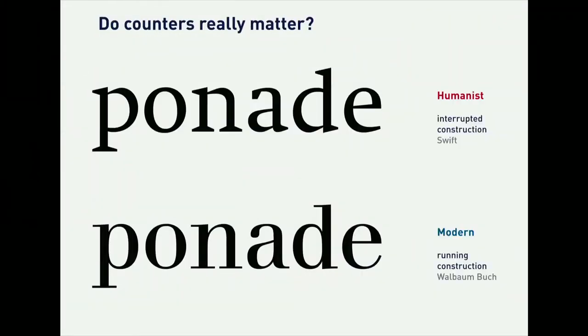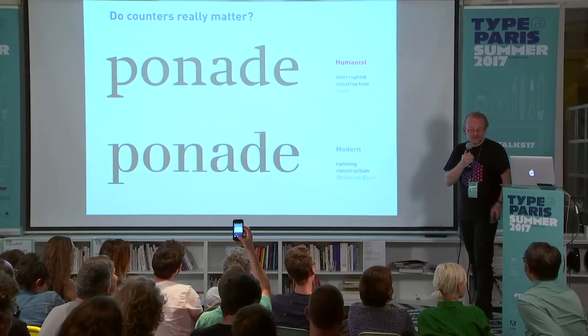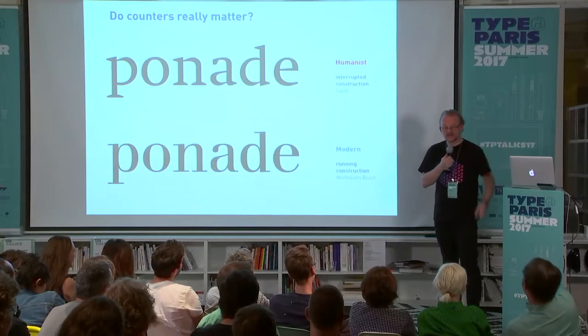Yeah? The French did it before Dwiggins. Of course, yes, of course. Yes, of course, but with long ascenders and descenders.